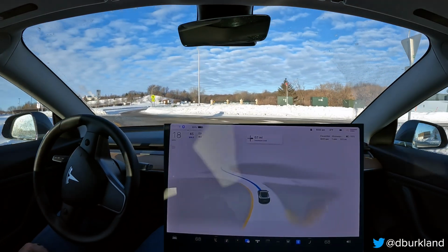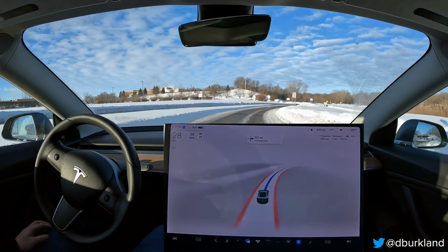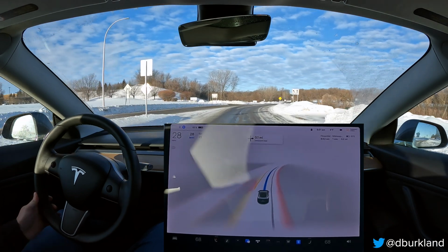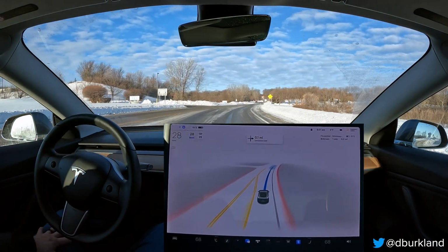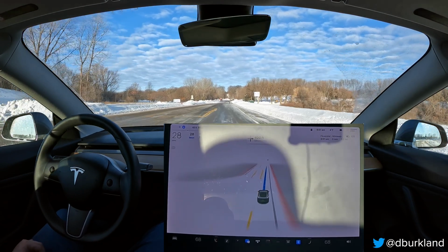Pretty poor visibility, honestly, considering the snowbanks. We've gotten a lot of snow here, but not a terrible job there, honestly. A couple minor things that I found there, but again, no disengagements in those roundabouts. So roundabout behavior continues to get better. Still some room for improvement, but anyways, that's it for this drive.